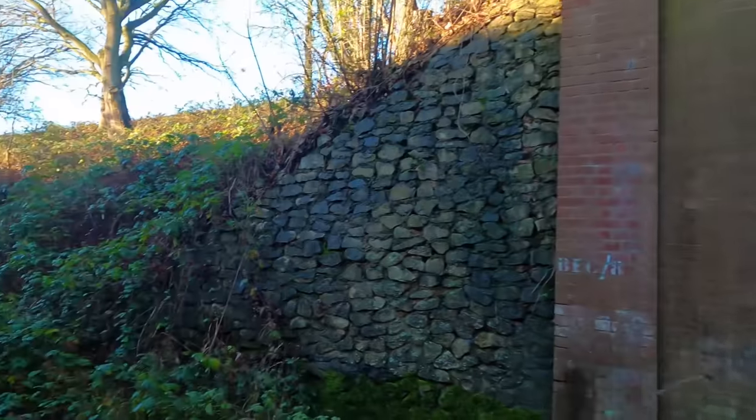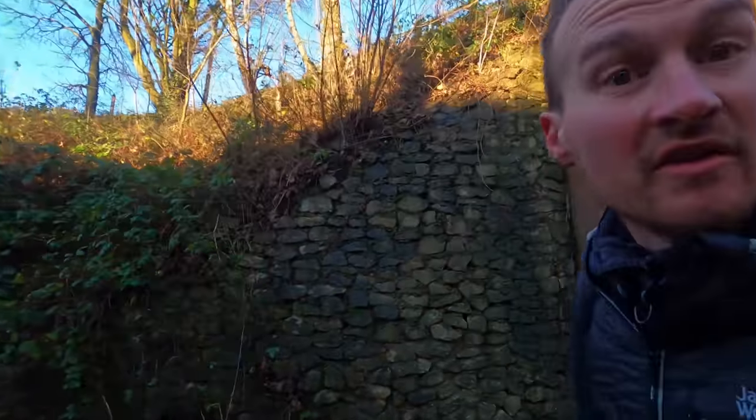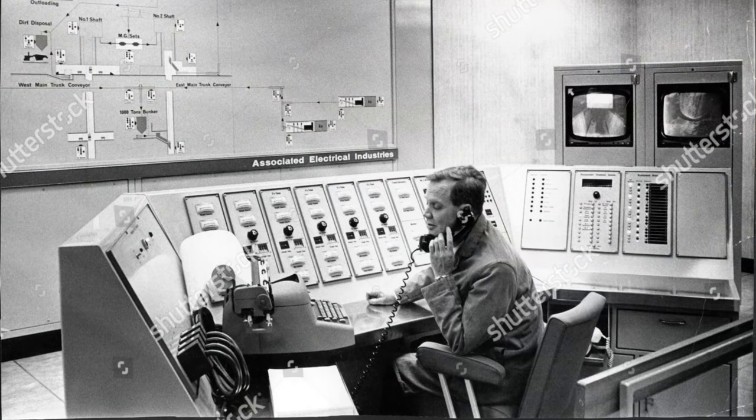I think we're probably about a third of the way along the entire route, so plenty more to walk and see. Now back at Bevercotes, the pit head baths were opened in 1965 after replacing temporary baths up until that point. There was a control room, both underground and overground, and a little later in 1967, there was even a railway locomotive engine shed constructed and opened. I've been saving this one up.